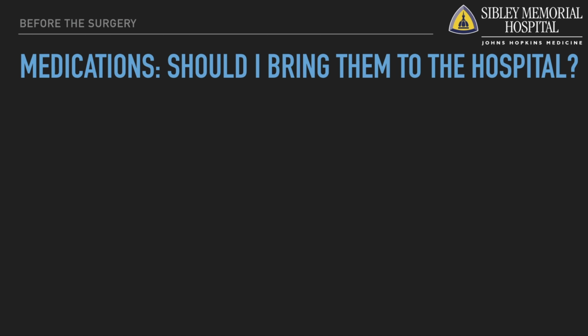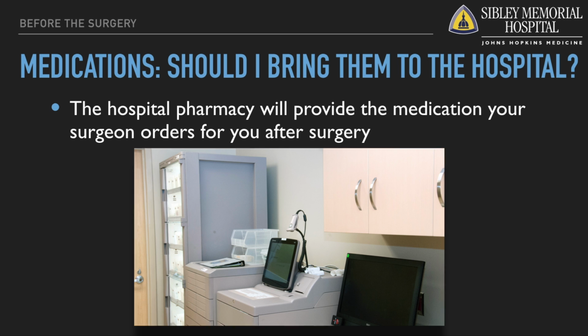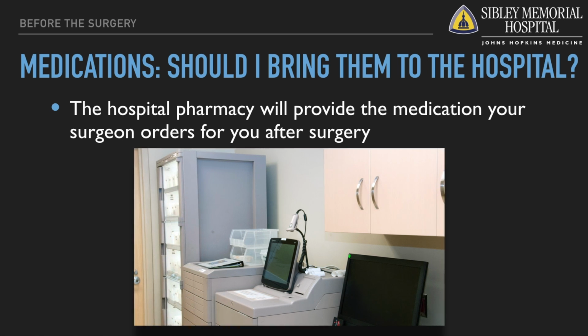Oftentimes we get the question from patients, should I bring my medications to the hospital? You always get varied answers to this question depending on the physician and the practice. But from the standpoint of our Gynecologic Oncology Center, we recommend that you do not bring your medications to the hospital. Here's why. Our hospital pharmacy provides high-quality generic and brand name medications so that you are covered.